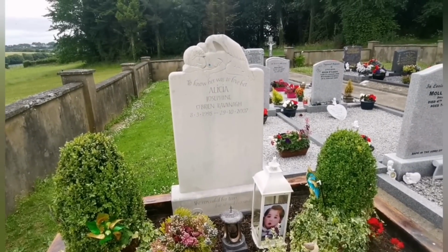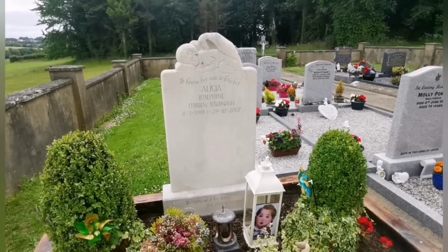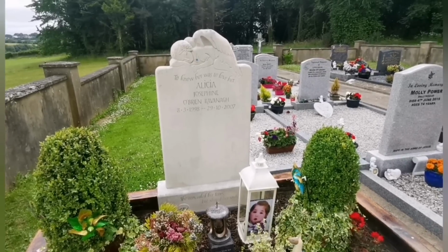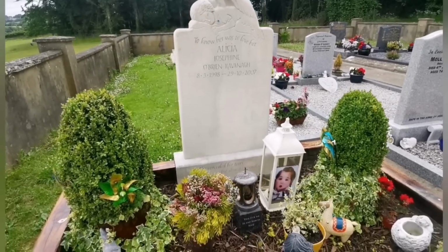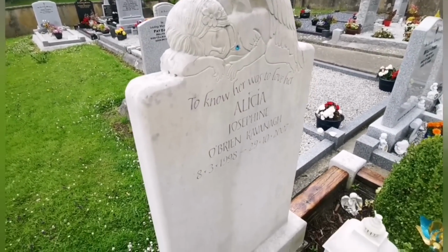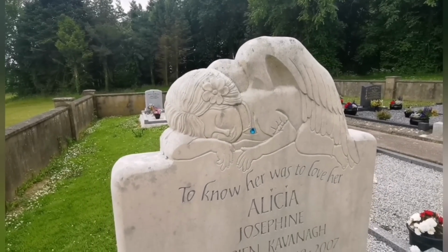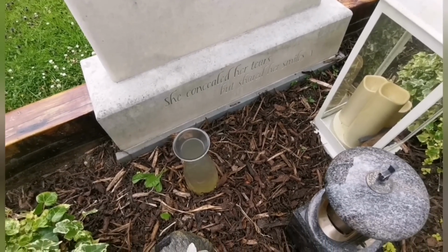And that headstone is beautiful, and it says, to know her was to love her. Alicia Josephine O'Brien Kavanagh, born on the 8th of March 1998 and died on the 29th of October 2007. And there's a lovely angel on the headstone. What looks like a diamond on it. A little blue diamond on the angel. Love heart. It's absolutely gorgeous. And it just says down the bottom, she concealed her tears but shared her smiles.